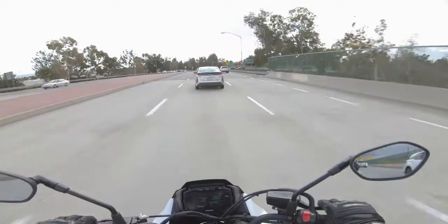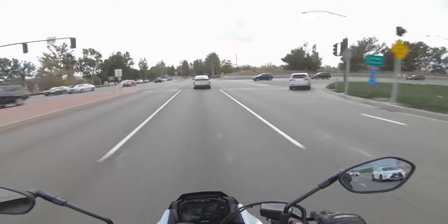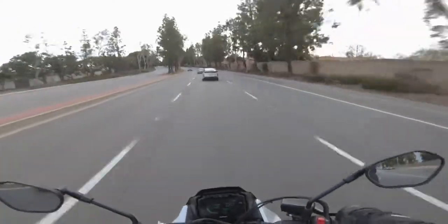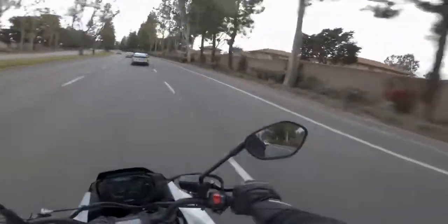You'd think this much power you might run into some choppy fueling or throttle response issues. No, nothing. There are no issues here. There are only solutions. I am smitten.